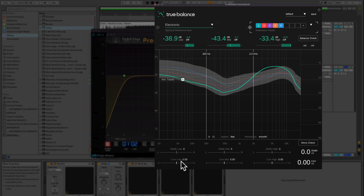So we have what we can see width, and we have correlation, meaning how much the left and the right correlate with each other. And this gives us an idea of if we have any issues with lack of correlation in the low end that might cause phase cancellation.